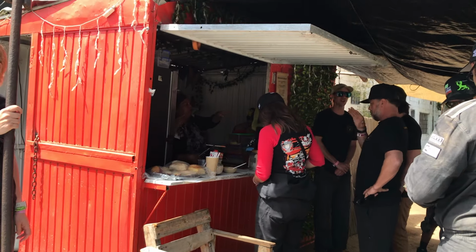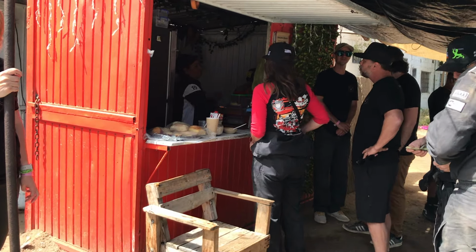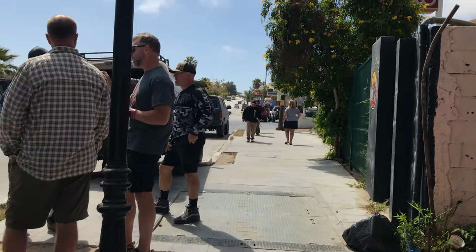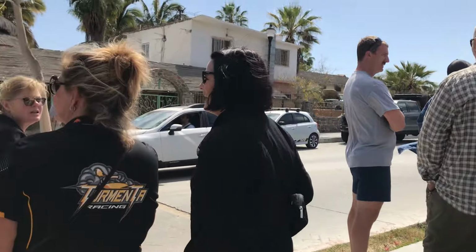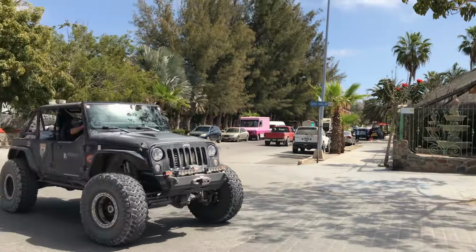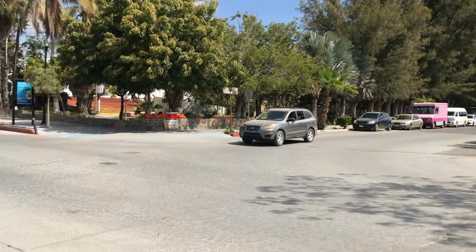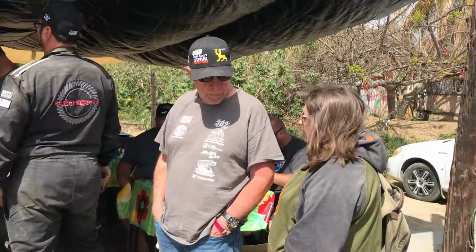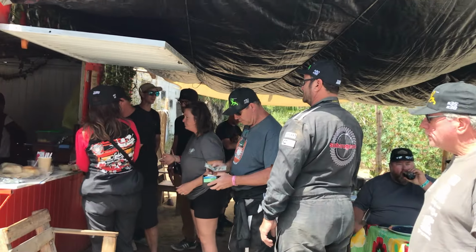And one thing I can't emphasize enough is how good the food is at these local vendors. The entire safari participant population, I think, made this lady's morning when we rolled in, and everyone was enjoying her quesadillas and burritos. Just fantastic food.